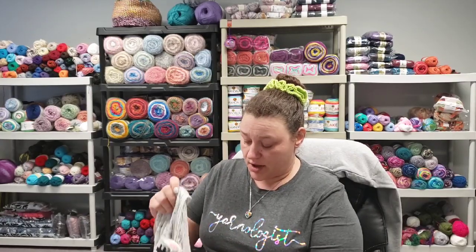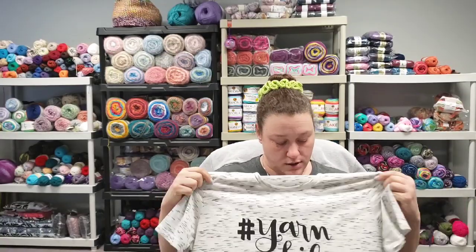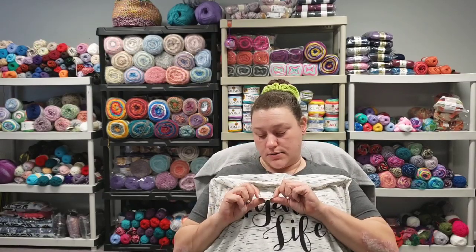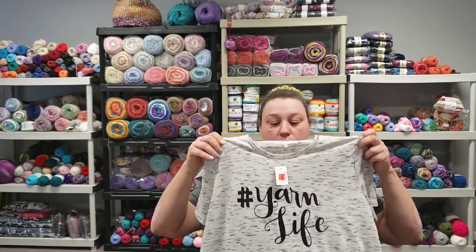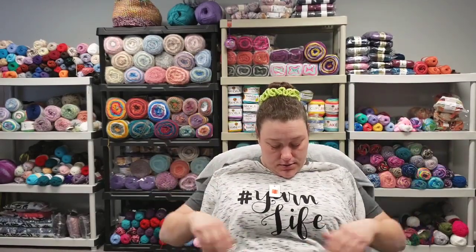And then the last thing that I got from Hobby Lobby is this shirt. And this one's really, really soft. Now this one is a little see-through, so I'm probably going to wear a cami underneath it or something. Hashtag Yarn Life. And this one was originally $14.99. And I paid $3.74. So there's that one. Hashtag yarn life.